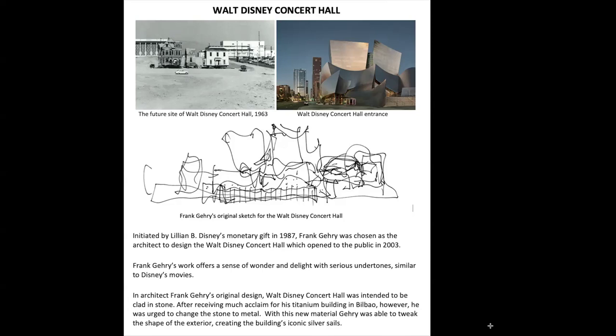And I found a couple of stock photos here. These are not my photos. The future site of the Walt Disney Concert Hall. I'm pretty sure that these are houses getting ready to be rolled off. I'm guessing there was a whole bunch of them here, and they just destroyed the entire neighborhood for this empty lot and rolled the buildings away. So I was just kind of fascinated about the history of whatever that was.